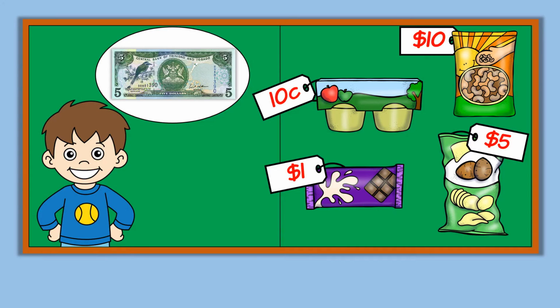So here's Mark. Mark's mother gave him $5. Are you seeing the $5 here? Right. So he goes to the cafeteria and he sees a whole lot of snacks, but he's interested in these snacks here. The nuts. How much is the nuts? $10. Right, this snack is $10. This chocolate is $1. This chips is $5. What can he buy? He has $5. Right. So with that $5, he can buy 1 pack of chips.